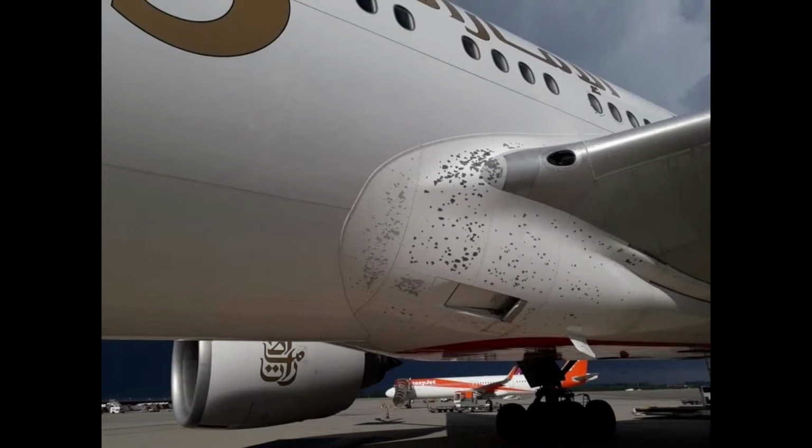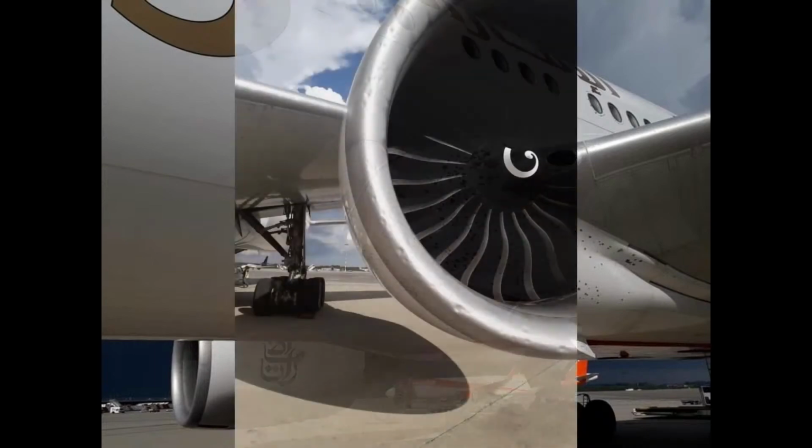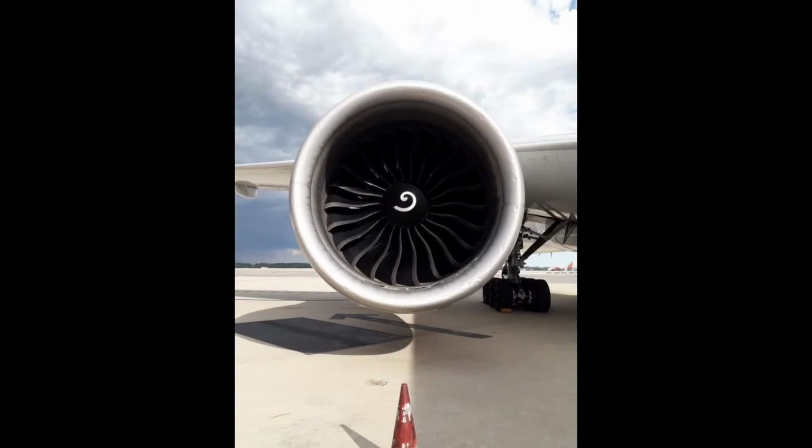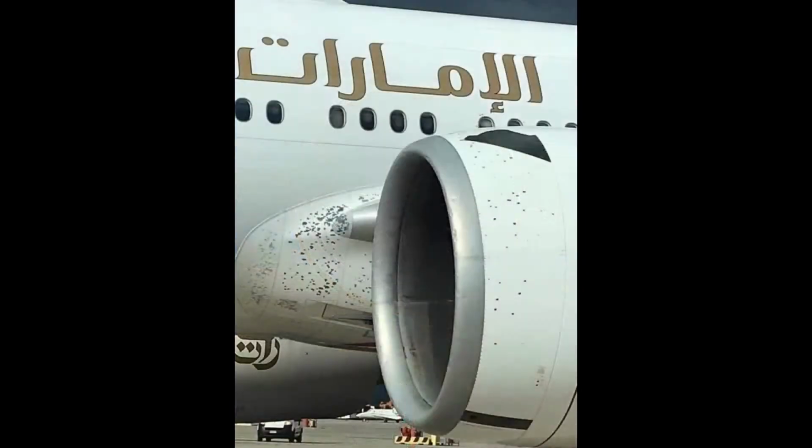In a statement, Emirates said Emirates EK205 had returned to Milan shortly after takeoff due to adverse weather conditions. The flight landed without incident in Milan, and passengers and crew were safely disembarked. All affected passengers were accommodated and rebooked on subsequent services the following day, and no injuries were reported, Emirates have said. Now, that is some fairly hefty damage, I'm going to say, especially with the windshield as well.